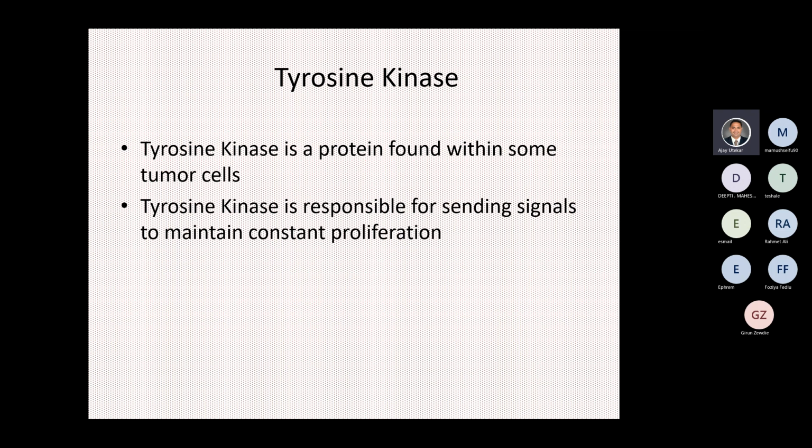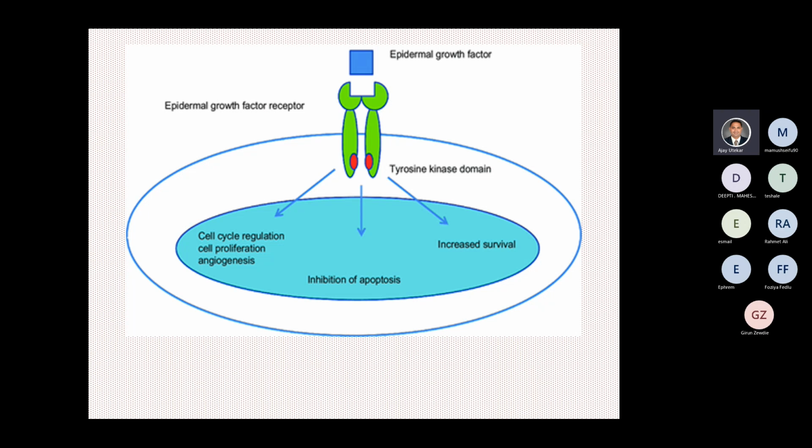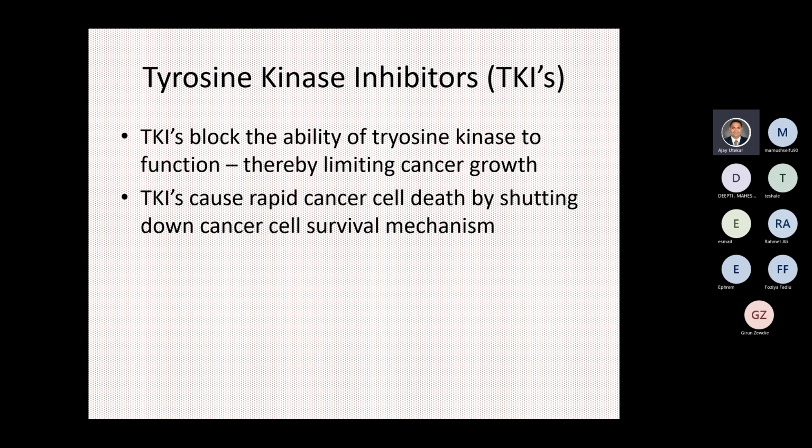Tyrosine kinase is a protein found within some tumor cells, which is responsible for sending signals to maintain constant proliferation, meaning growth of cells. In the picture, the epidermal growth factor receptor is shown with the tyrosine kinase domain inside. This ensures cell cycle regulation, cell proliferation, and angiogenesis, and inhibition of apoptosis and increased survival. Tyrosine kinase inhibitors limit cancer growth and cause rapid cell death by shutting down the cancer cell survival mechanism.